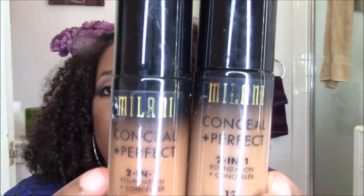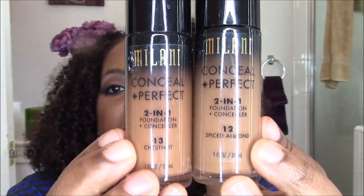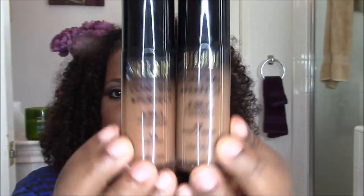Let's just move straight to foundations. I have a few high-end, and then I have a couple of low-end. So let's start with the low-end drugstore. Y'all should have known I was going to bring Milani into this favorites video. This is chestnut, and this is spice amber. I mix these two together because chestnut alone is a little red on me.